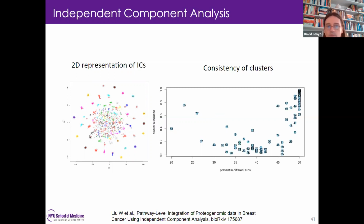So what we do end up with is that some of these signatures are stable. If we pick different starting points, we will end up with similar signatures, and some signatures are less stable. In this case, usually two different measures. We ran these optimizations 50 times, and then we looked at how consistent these clusters are. So in how many of the runs did we actually get the clusters?